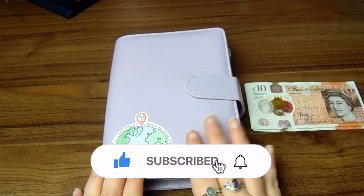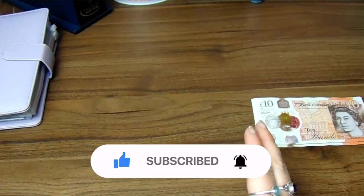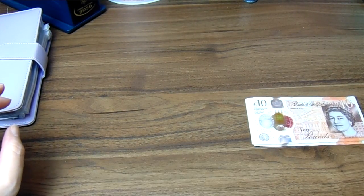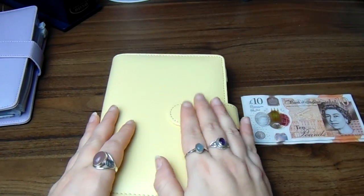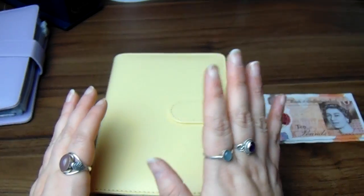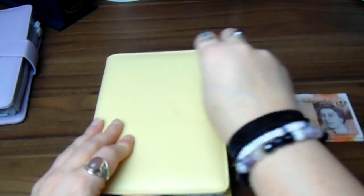So let's get started. Actually I'm not going to start with this one, even though this is here. I'm going to start with my school holidays sinking funds binder. I've not used this in ages, to be fair. If you're new here as well, all of these things are available in my Etsy store as well, if you want to join me.